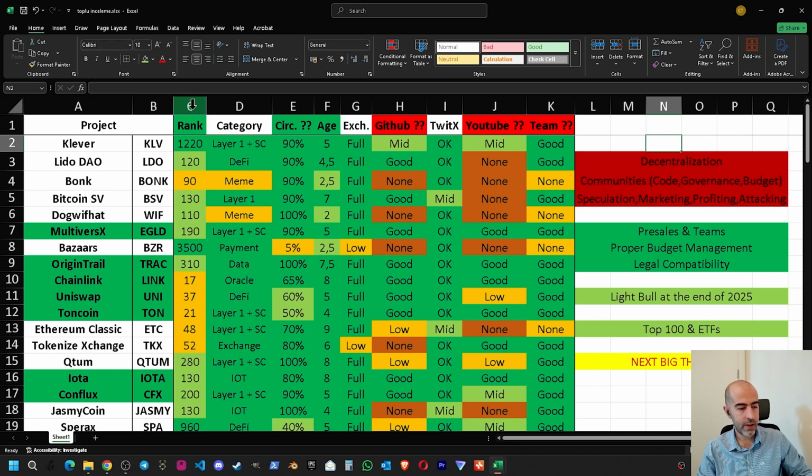The first criteria is ranking. For me, if a project is located at top 100, I am giving an orange mark because it needs to work very hard to increase its ranking. If it is lower than 100, until 500, I'm giving a light green mark. They need to work hard, but not very hard like the top 100 projects. And if the project place is lower than 500, even if they work a little bit, they will increase in ranking and it will bring some price action.